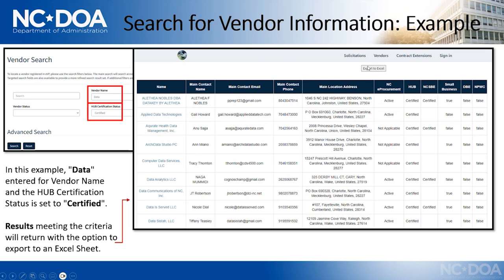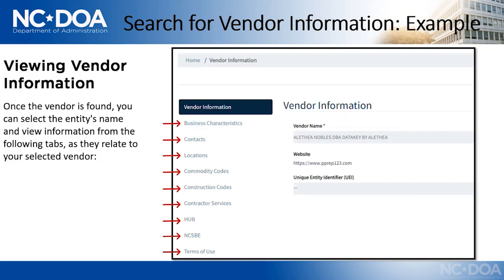Okay, so you can also click export to Excel to get this into an Excel spreadsheet, and then you'll be able to copy all the emails you want and put them in an email and say, hey, we're interested in having you bid on this project. There's also additional information that you get on the spreadsheet that does not show up on the screen. So you'll get information like what's the start date of their certification, what's the end date of the certification, what's their certification category will show up there.